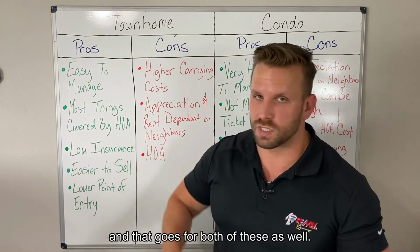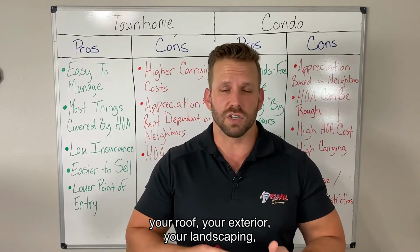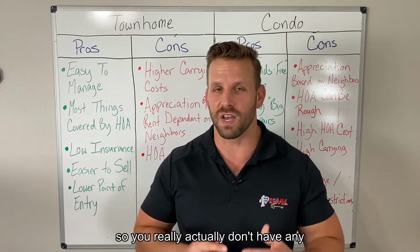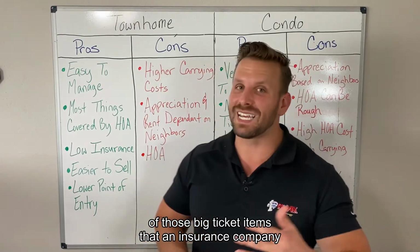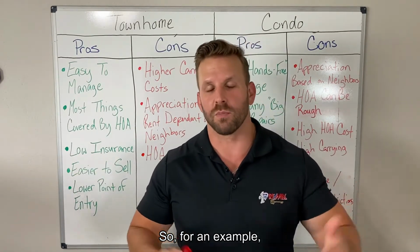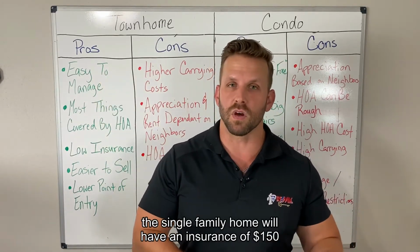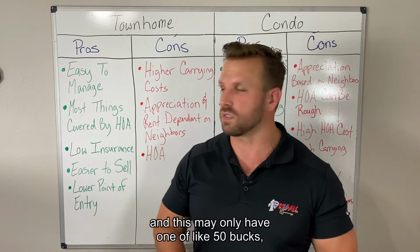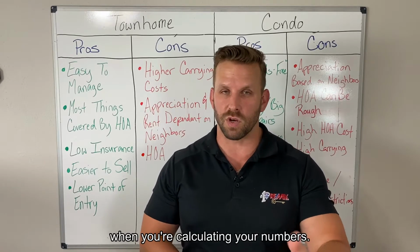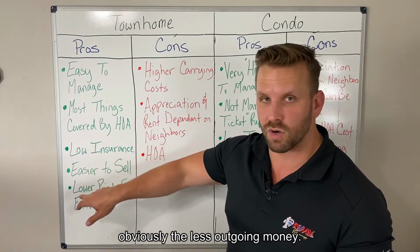So you have low insurance, and that goes for both of these as well. As I mentioned before, your roof, your exterior, your landscaping, all of that stuff is covered by the HOA. So you really don't have any of those big ticket items that an insurance company will have to pay for, so your insurance is lower. For an example, you may have a single family home at the same value as this townhouse. The single family home will have insurance of $150, and this may only have one of $50. And you have to think, that goes right into your bottom line when you're calculating your numbers. So that is definitely a plus there. Obviously, the less outgoing money.